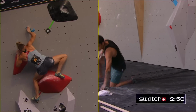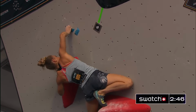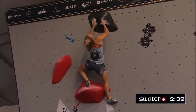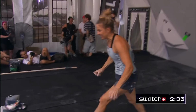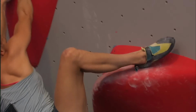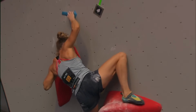Lucas, not enough. And to get to that point where you're almost to the top, you can see victory is right there. There it is. There we go. That is what we're talking about. Petra, solid top on boulder number 2. It's going to keep her. Love that. Here's another look at it here in the final moments.